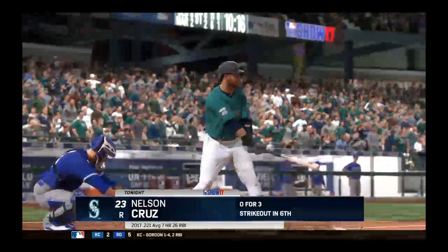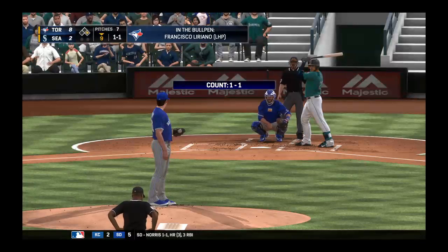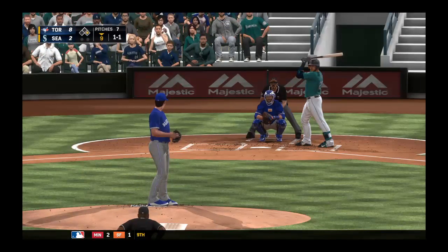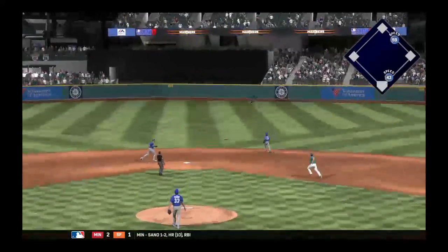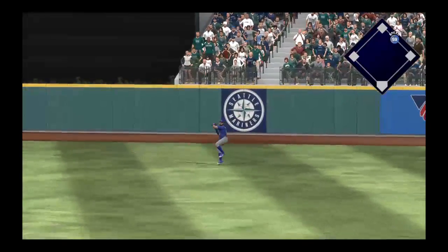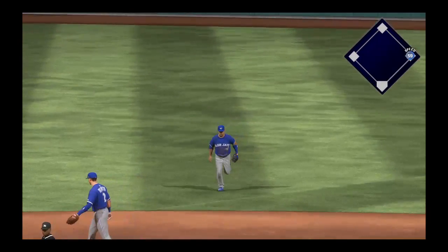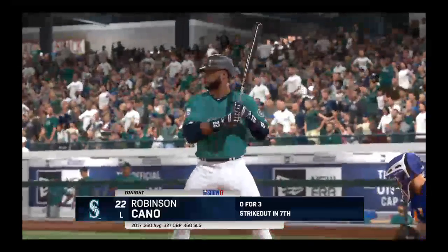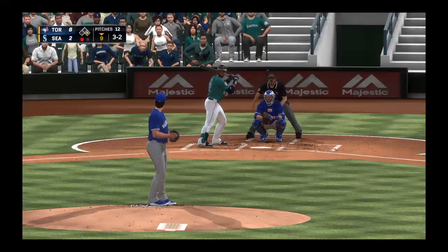Here's Nelson Cruz now. He's hitless in 3 at-bats to this point. Lifted into the air out toward center field. Pillar's there. 1 down. And he will scurry back to first as he'll think twice about trying to move up. The batter, here's Robbie Cano now. No hits in 3 tries so far. He's struck out once.